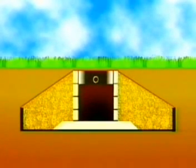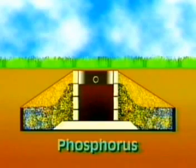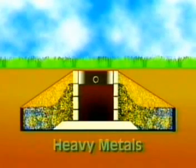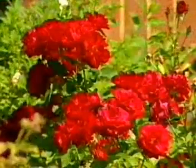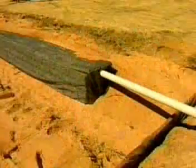Using the free power of gravity, the water gradually flows through the amended soil, where natural chemistry and biological processes remove phosphorus, nitrogen, ammonia, disease-causing organisms, suspended solids, heavy metals, and many other constituents. By the time water passes through the amended soil, it's of an exceptionally high quality and can be safely discharged into the environment. In hot weather, there may not be any discharge at all, as the vegetation above the system taps into the free water source at root level.